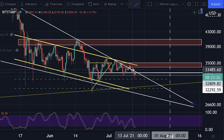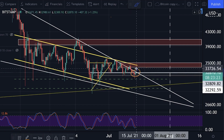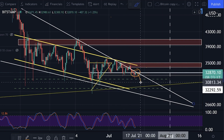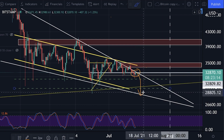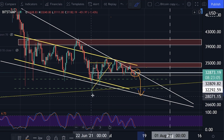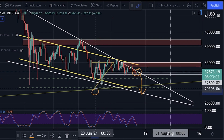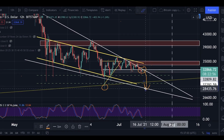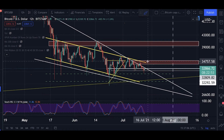But what about a potential downside scenario? I don't want to rule that out; it is still possible and on the table. We could get a rejection from the test of the downwards trending resistance line of that falling wedge to the downside and go all the way down to the bottom of that falling wedge. That would be really bad for Bitcoin, because we would then go lower than the previous low at 28,800 we had. That would bring us down to 28,400, slightly lower than our previous low, and that is something that we absolutely don't want to see.